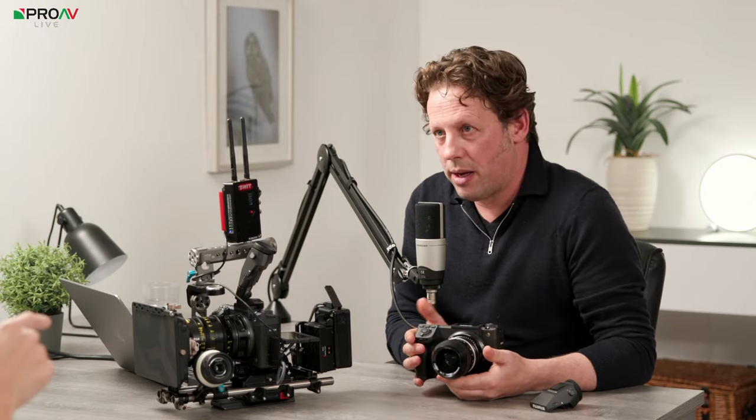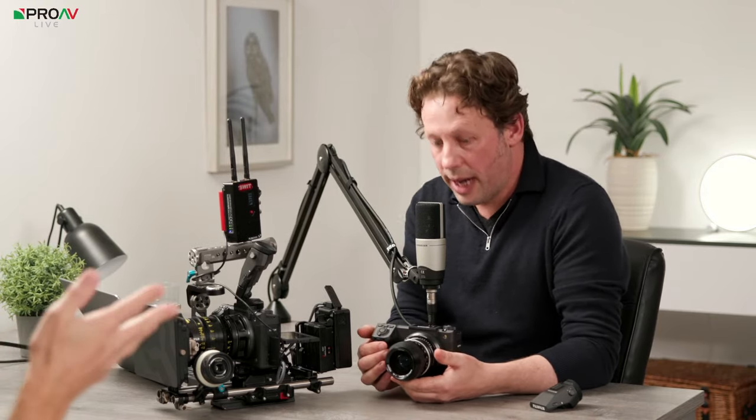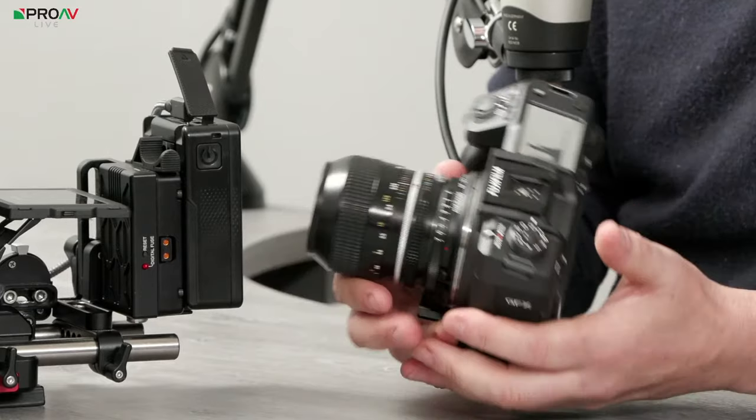And crucially, your back screen is clear. If I want to use waveforms or anything like that, I'm forever having to constantly toggle them on and off, because I really dislike using a small screen on the back of a camera with something like that always up.